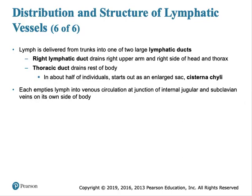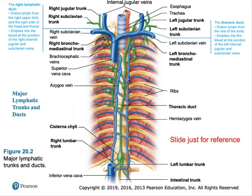The lymph is delivered into 2 lymphatic ducts, the right lymphatic duct and the thoracic duct. The thoracic duct is for most of the body. The right lymphatic duct actually drains essentially the right upper arm and the right side up towards the head and thorax. Each of these is going to empty the lymph into venous circulation right at the point where the internal jugular and subclavian veins come together on either the left or the right side of the body. So here's kind of a picture of some of that structure. As you can see, things coming together right here. And that's actually where it's going to empty.